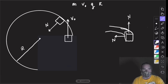Yes. I'm understanding what's going on, but you have to make two free body diagrams because you have looking at it from bird's eye view, you have there, and then you also have like weight and normal. You're right. So how do you draw this free body diagram?